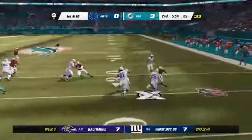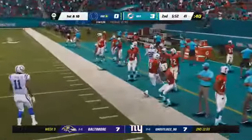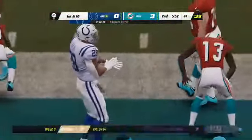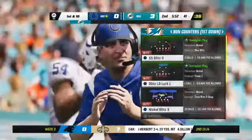They'll run with Taylor to begin the drive. Oh, a solid stiff arm and some open field. And past the 40 before he's out of bounds. 16 yards right off the bat and a first down.